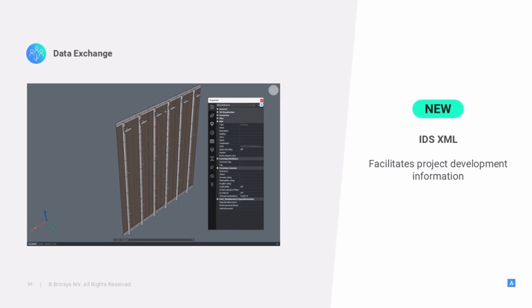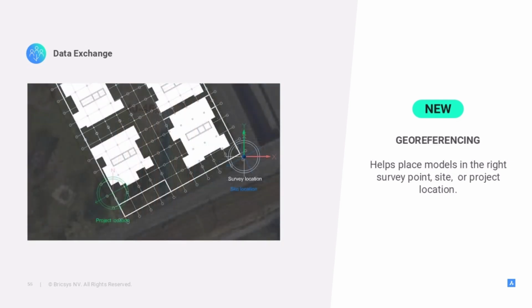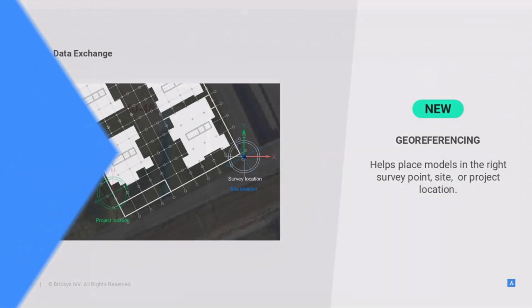In V25, we enable the support for buildingSMART IDS files. This will help provide the right data throughout the different phases of the project. We also enhance your referencing of 3D models, which ensures confidence for data exchange, either during import or export. I will hand it over to my colleague Cameron, who will demonstrate how this works in the products.